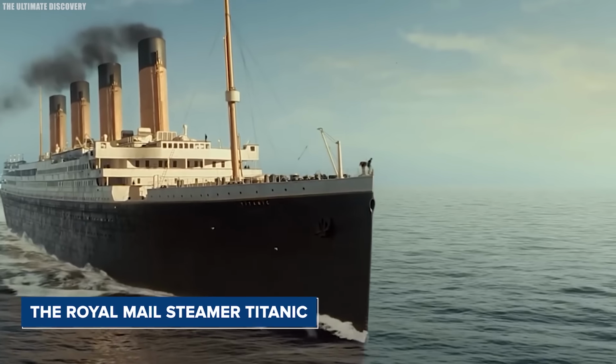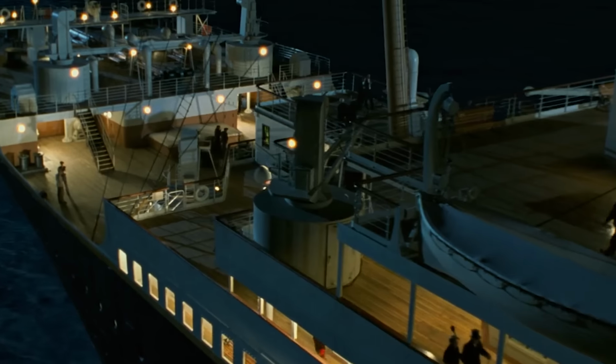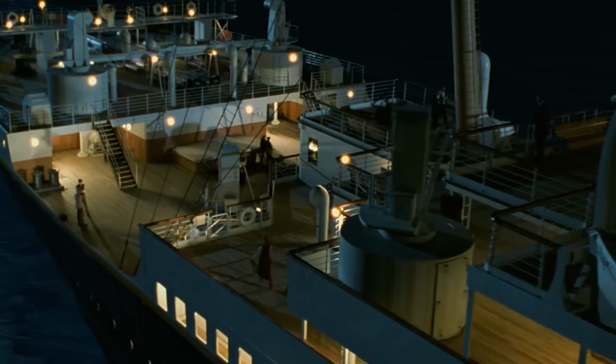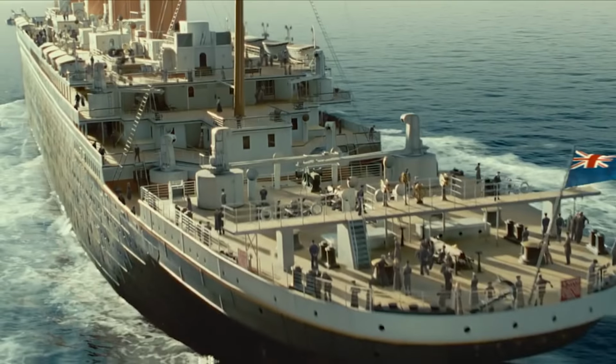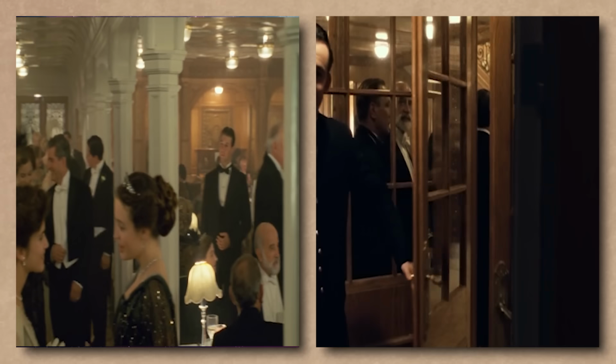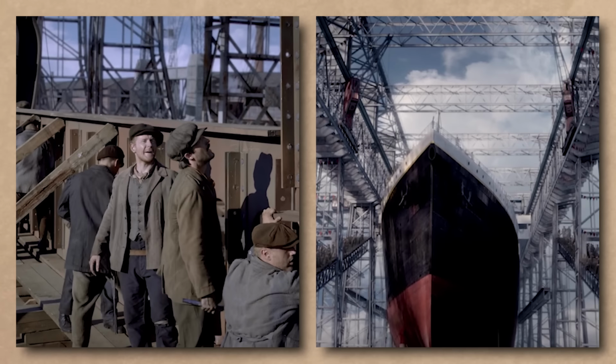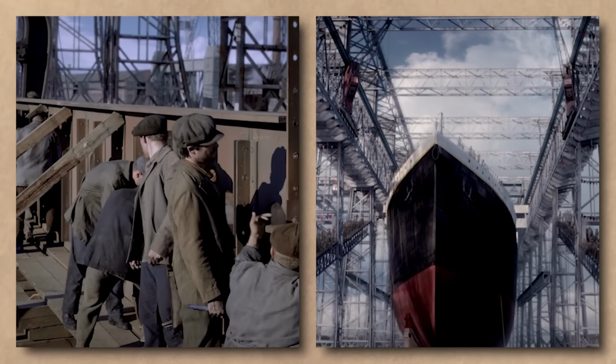The Royal Mail steamer Titanic, often hailed as the epitome of luxury and engineering wonders, embarked on its first journey amid much publicity and excitement. At the time, she was the largest and most elegant ship ever built, boasting luxurious interiors and state-of-the-art amenities. Her engineers proudly declared her unsinkable, proof of human imagination and technological skills.